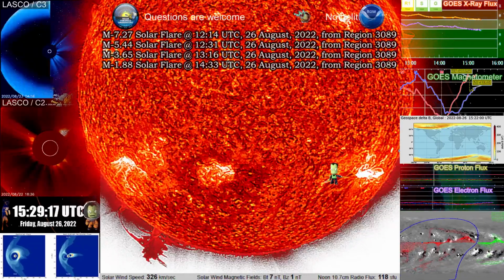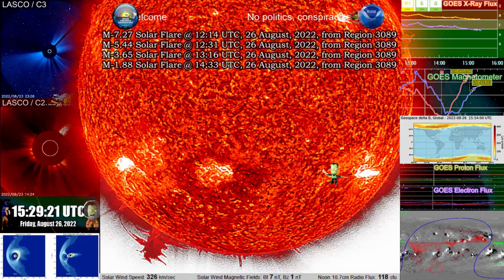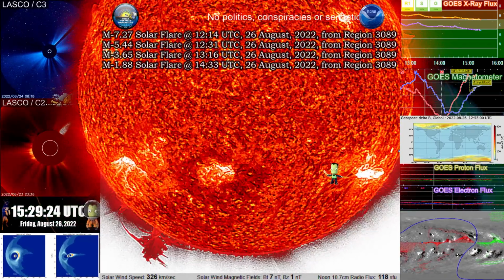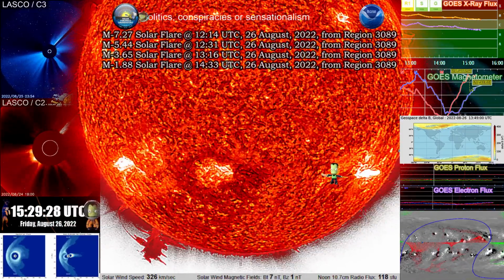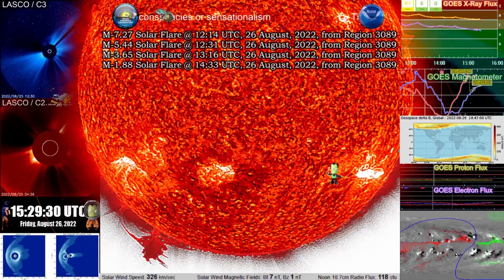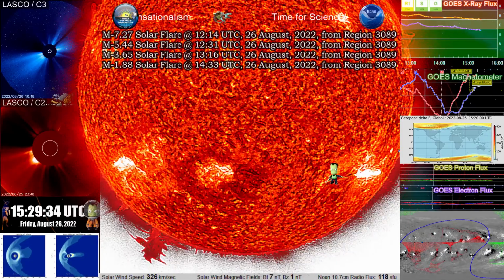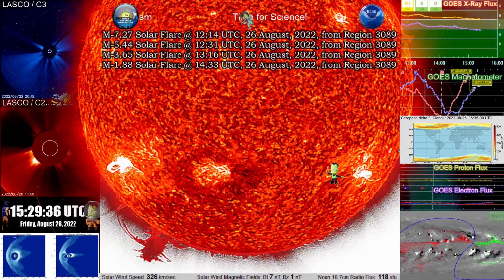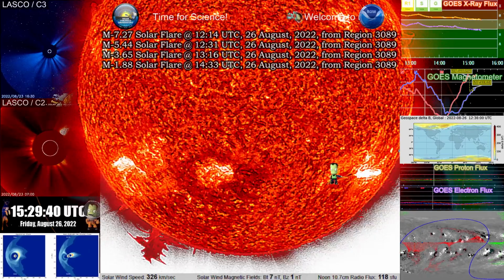So you can have 9 C-class flares, or 6, or whatever I said previously, and the only one you're going to get the legit reading for is the largest. That's why I call this the battle of the flares: which one's going to be allowed on that X-ray flux, which one's going to be the most significant. This most recent flare is in fact 3088.